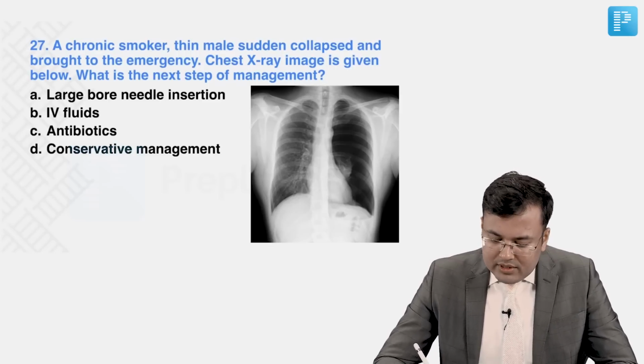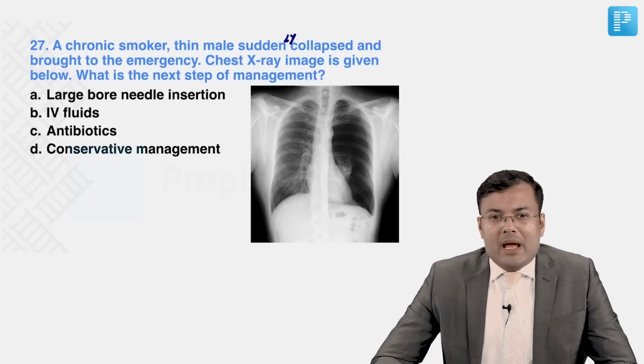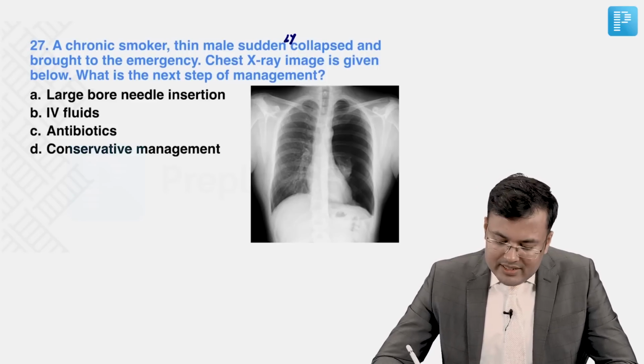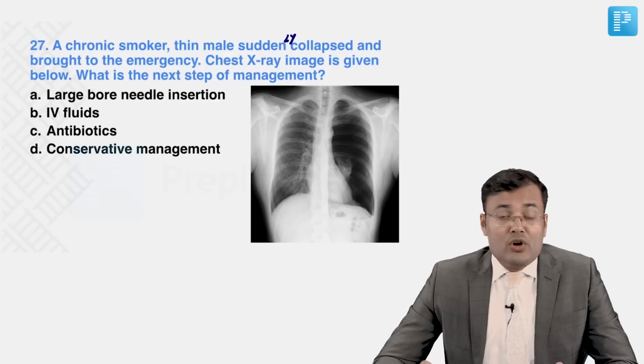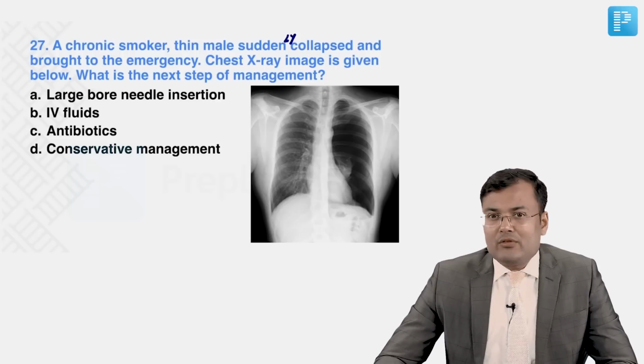Question number 27, again a repeat question. A chronic smoker, thin male, suddenly collapsed and brought to the emergency. Chest x-ray image is given below. What is the next step of management? You see the x-ray and tell me what is the diagnosis.